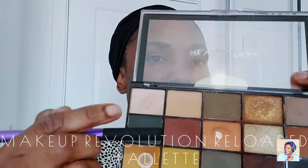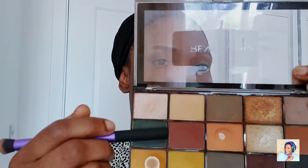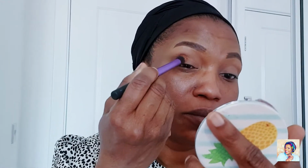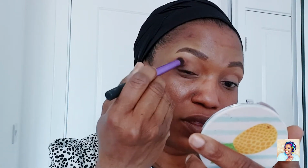But I'm really struggling now. So I'm just gonna go in with this shade right here. This is what I'm gonna use on my eyelid corner. I've forgotten all the times. Oh my god. I'm just gonna go in right here and just dab this. I'm using just this one brush to just do everything.